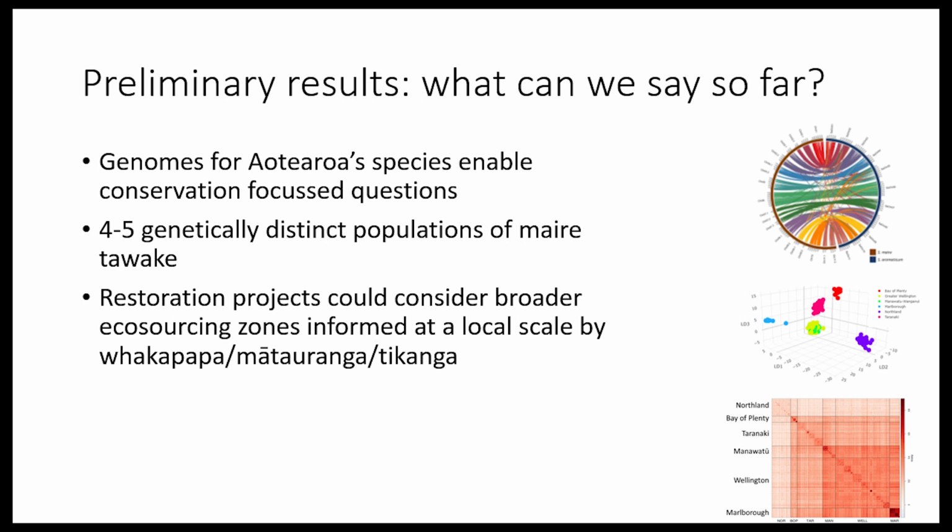So that brings me to my conclusions, which is that genomes for Aotearoa species enable us to answer conservation-focused questions. We might see 4 to 5 genetically distinct populations in maire tawake. And really the take-home for everyone here is that restoration projects could consider broader eco-sourcing zones, informed at a more local scale by whakapapa, pūrākau, or tikanga.